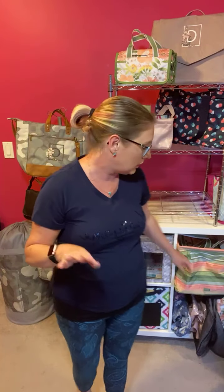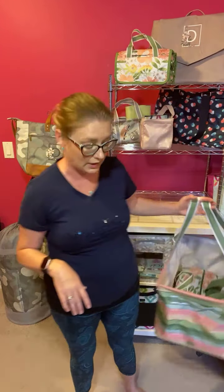The next one I'm going to show you is our Deluxe utility tote. So it's a little bit bigger than the large. It does have a couple extra features that the large doesn't have. So this is it here. This is the Sunlight Stripe print.